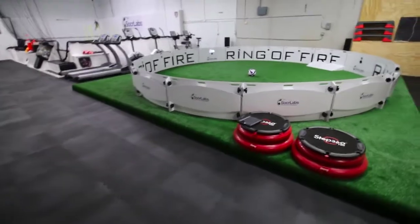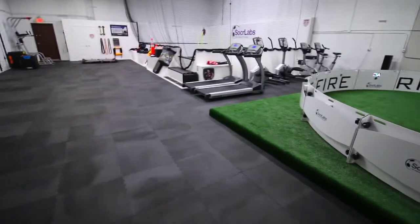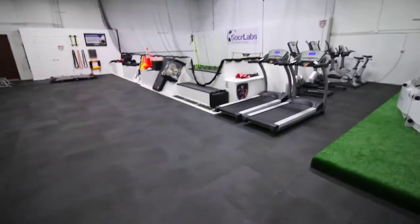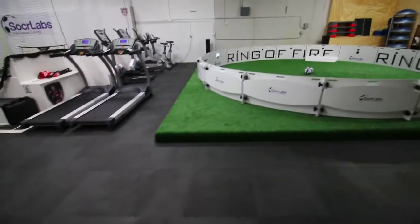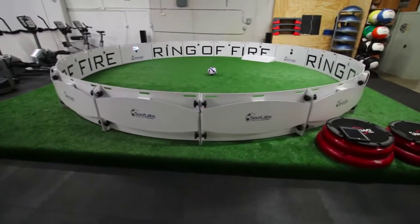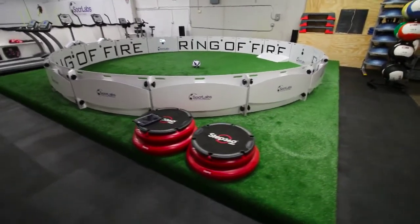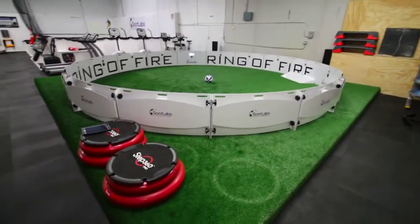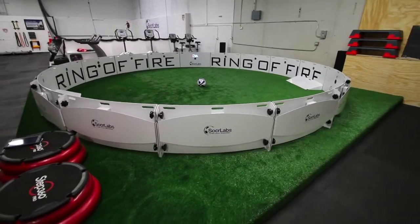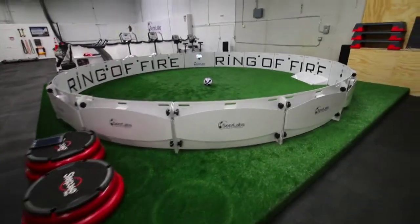We've built this place 100% for soccer. We don't do anything for other sports. And conversely, these other sports aren't doing what we're doing for soccer. They're not creating the drills for soccer. They're not buying the equipment for soccer. You'll never go into another facility, a speed reaction facility that's for football, and see a Ring of Fire. I don't think there's one outside of California, between us and here in Illinois, in LA, that has one of these things. And it's because we're dedicated and focused 100% on soccer. If you want your soccer players to be as good as they can possibly be, there really is only one place that they should be doing their complementary training, and that's SocrLabs.